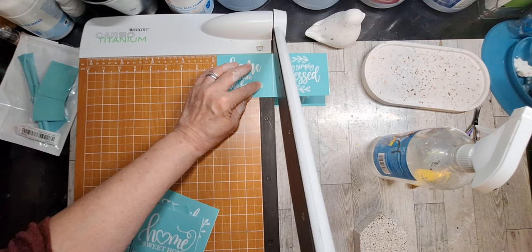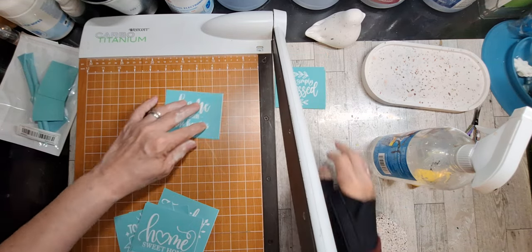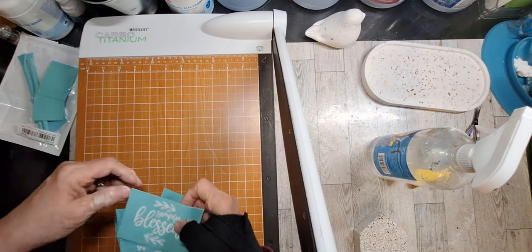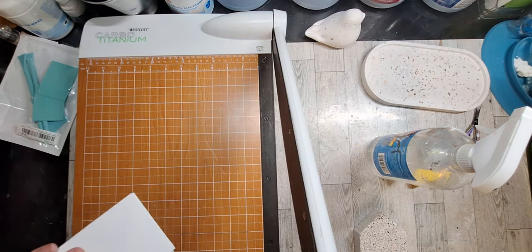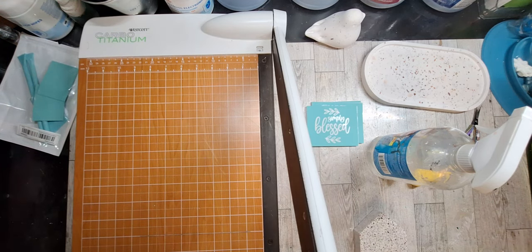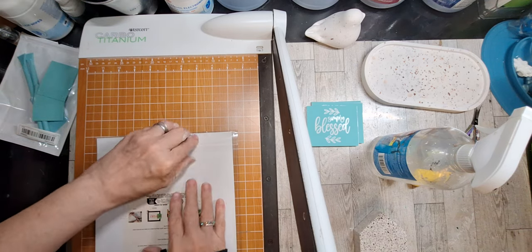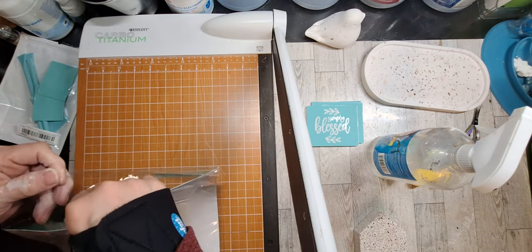And I'm doing this low because I want to make sure that it's on the white. And I will get a bag to put these in. I'm going to go ahead and do this one too because I am not sure which one of these. I've got two pieces.